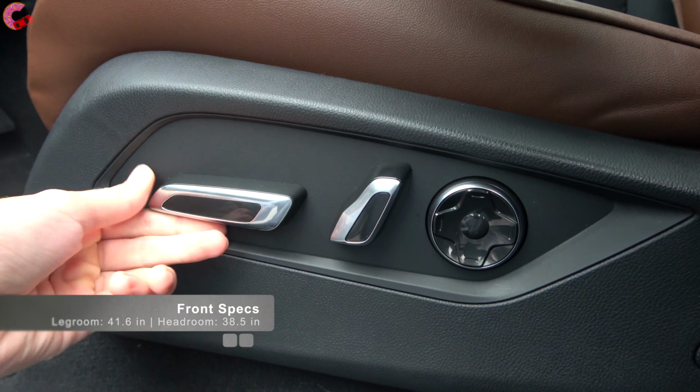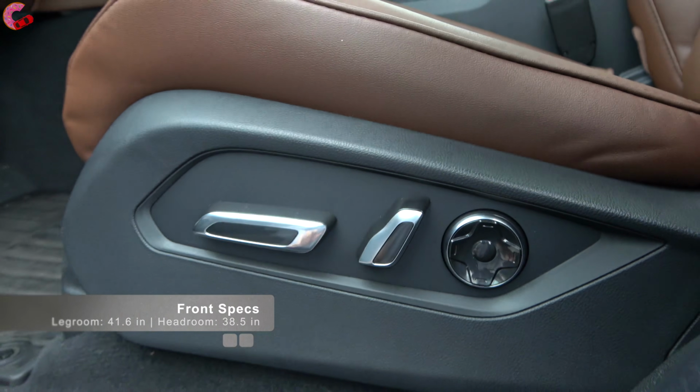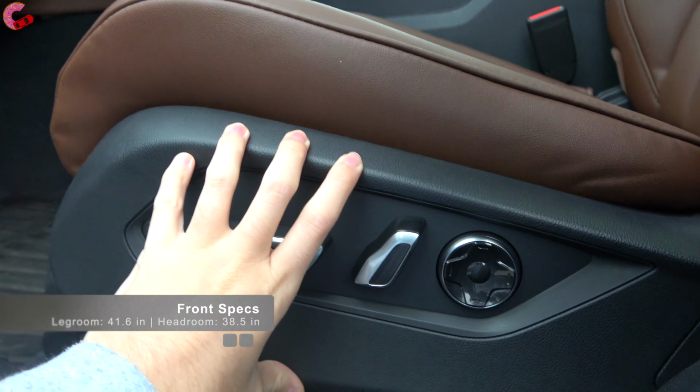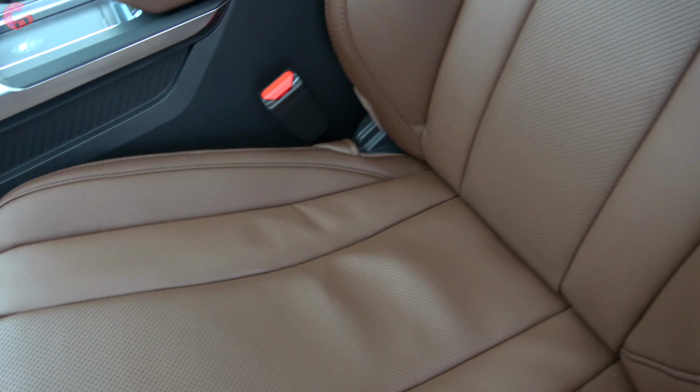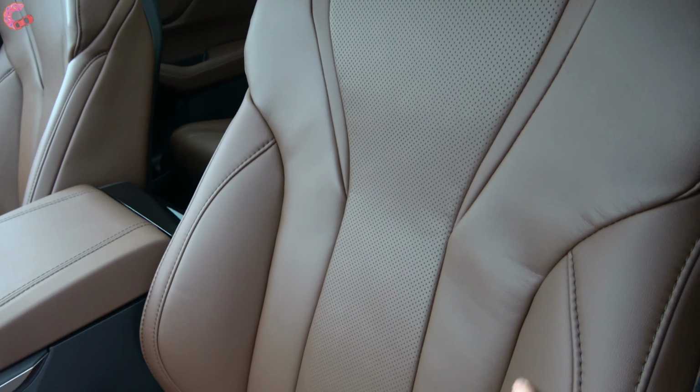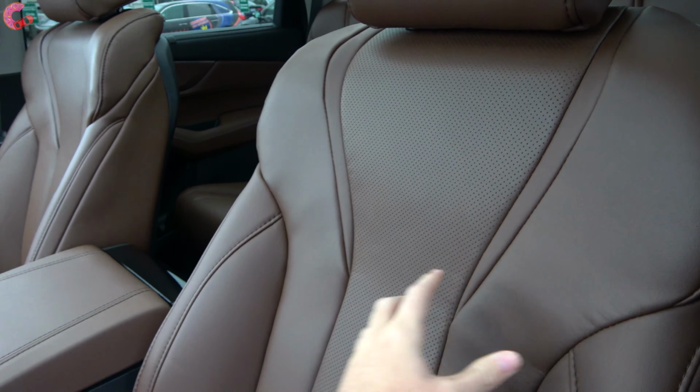Coming down here to the seats, most of the MDXs will have this 12-way power adjusting seat. 16-way power adjustment is available on the Advance. And then, like I was mentioning, this is the genuine Milano leather. Really soft, nice feeling leather. I love the design as well, with the perforation that runs down the middle and the stitching details on the side.